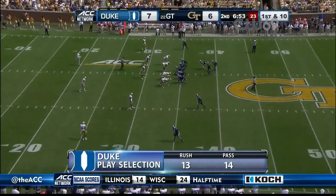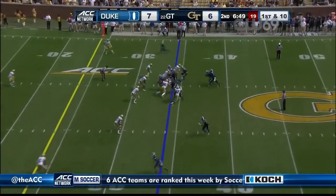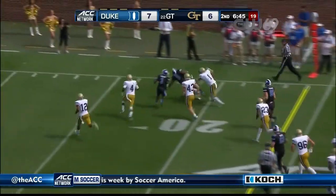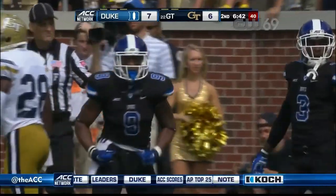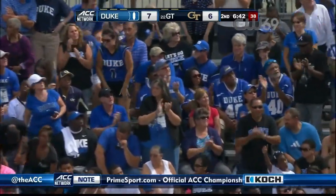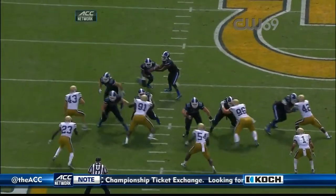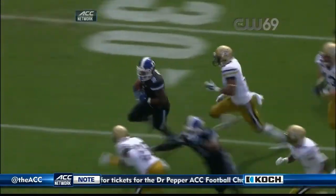They have to get him more involved. How about the balance now, running and throwing the football? Perfect for David Cutcliffe. Straight ahead, Snead into the second level. Snead inside the 20. DJ White tripped him up. Good hard running by Snead, and a missed tackle in the middle by Quayshawn Neely. 54 is going to step in the hole right there and miss the tackle.